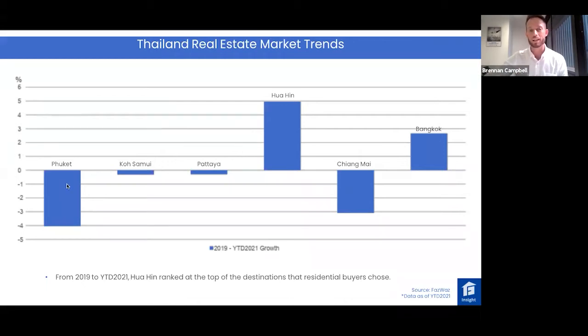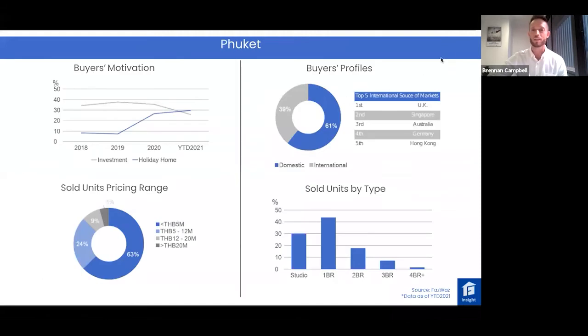Looking at how Phuket interest has softened, this leads us to our slide and talking about how historically Phuket has been a market that's been driven by international investors. And it's been a market where there's always been solid interest in a mix of condominiums and landed properties, houses or villas. And you can see that that's very much still reflected in the sold unit types data.